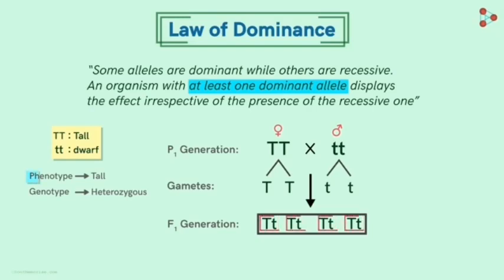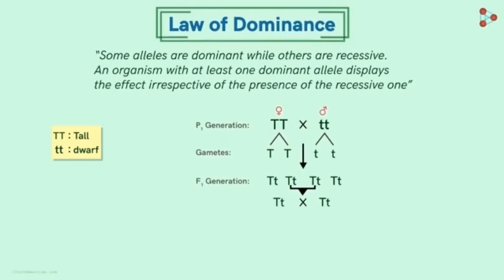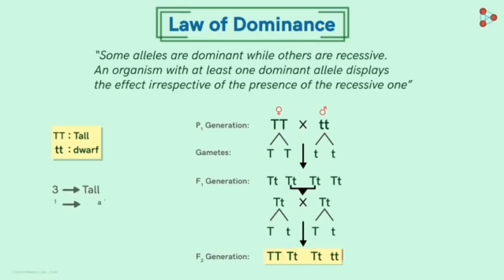the respective dominant phenotype. Now let's cross this F1 generation to check whether we have understood the law correctly. The cross of these F1 hybrids gives us these offspring in the F2 generation. Can you help me with the phenotype and the genotype of these offspring? Here we get 3 tall plants and 1 dwarf plant.